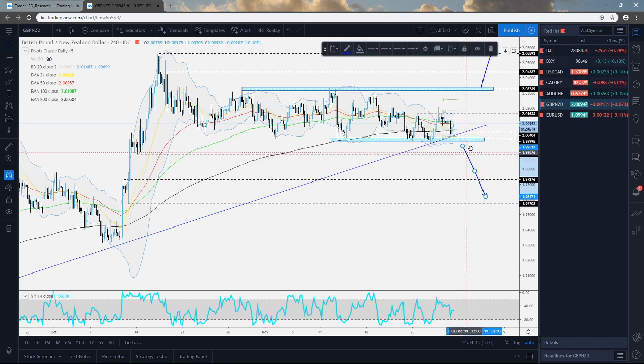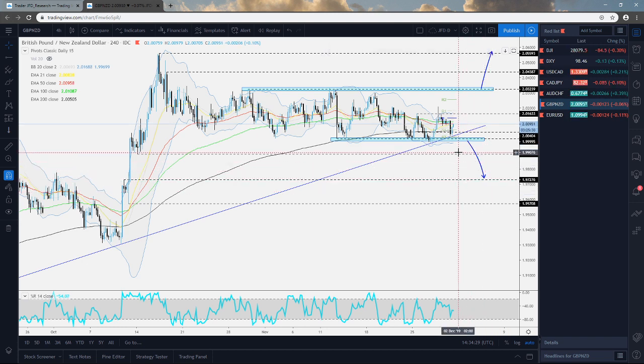In terms of the downside, a drop below this level right here, the 1.99, or should I say, the psychological 2 level. If we see a drop below that, then we'll consider a further move lower, but ideally we would like to see a drop below the 1.99 zone in order to aim for lower areas.